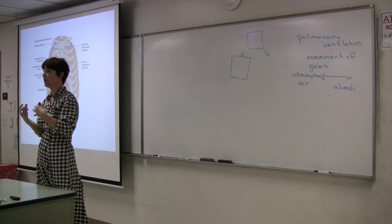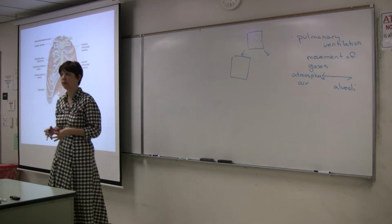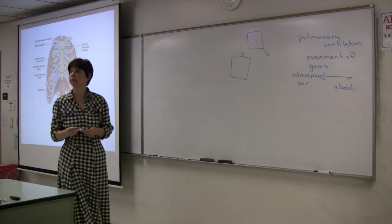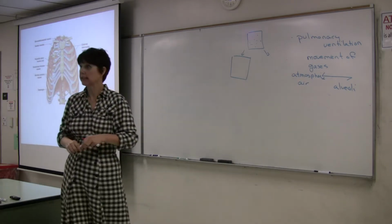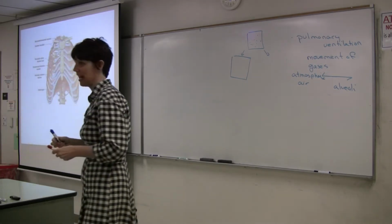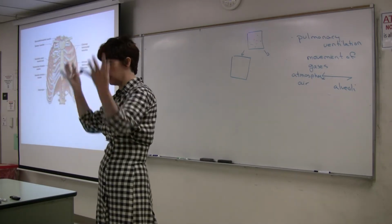What do I mean by the pressure of a gas? Sometimes that's a hurdle that students have difficulty moving past in discussion of respiratory physiology, the concept of a gas pressure. So what do you visualize when you think of a gas pressure? The molecules hitting the walls. Okay, so the molecules of gas, be they oxygen or nitrogen or carbon dioxide, hitting each other as well as hitting the walls of the chamber, all right?